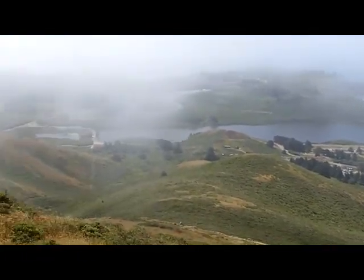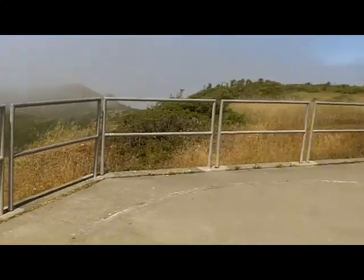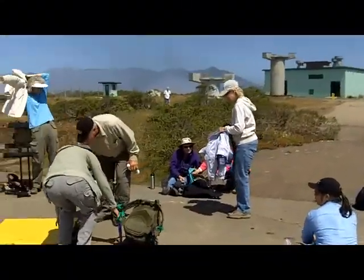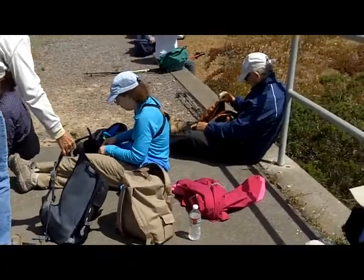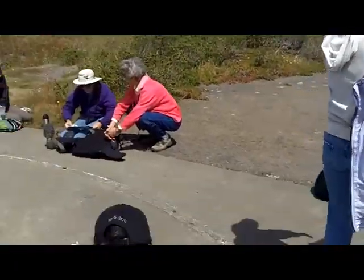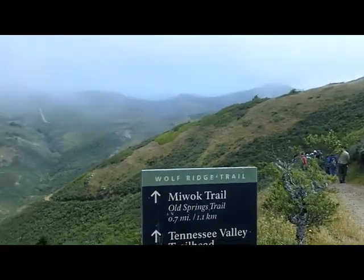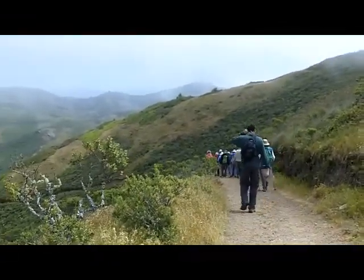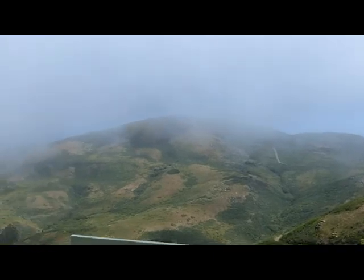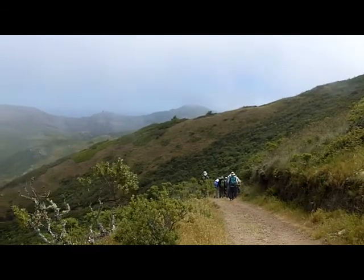This is Rodeo Lagoon. This will be our lunch stop. The sun that we had earlier is just about completely gone. It's actually quite chilly here now. So we head down the Miwok Trail. See, you can barely see that hill over there where the navigation beacon is. It's just about completely obscured. This was all in sunshine earlier. It's quite cool and windy.